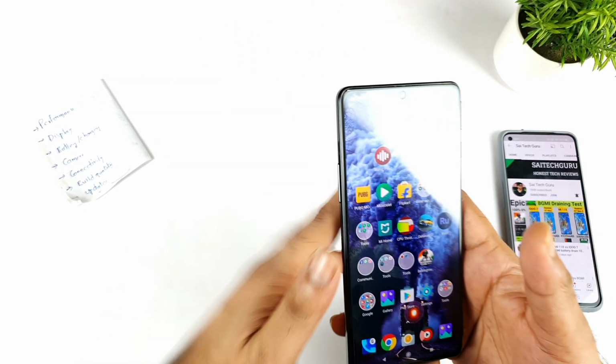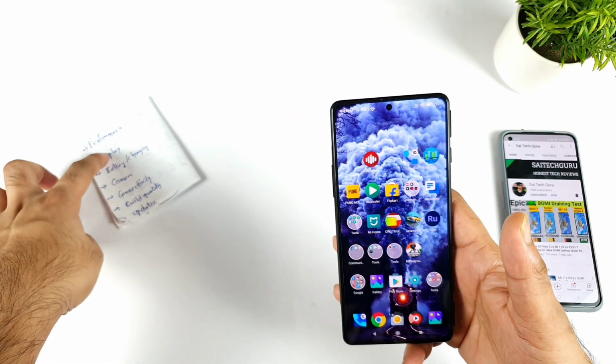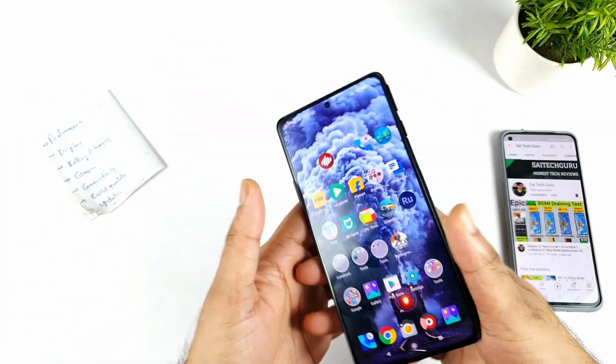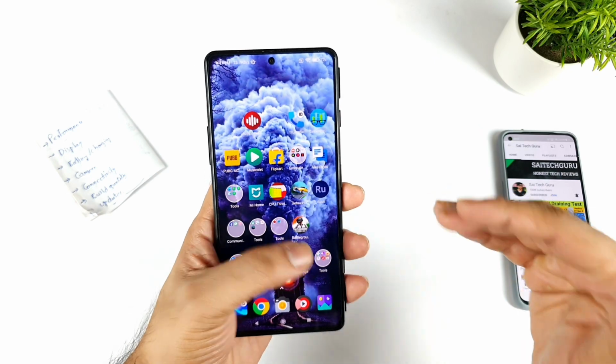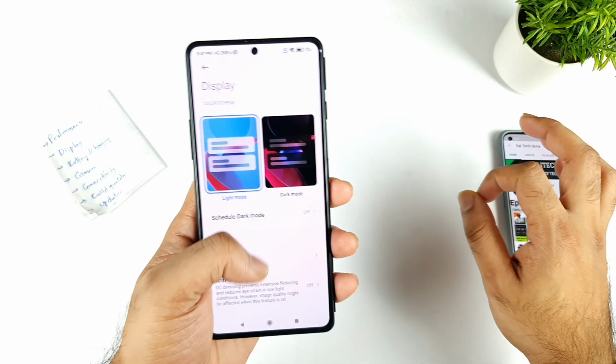The next thing is the display. As I said, there are a few things which I did like. Display is one of those things which I enjoyed a lot in the Poco F3 GT, and it's really great for watching videos and entertainment, which is pretty good. Yes, excellent display, friends, for this kind of price.